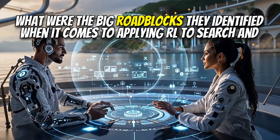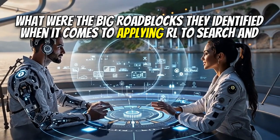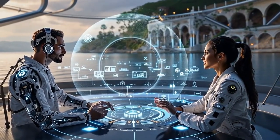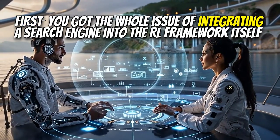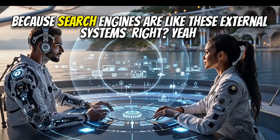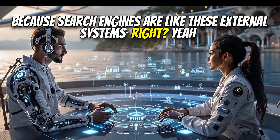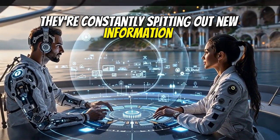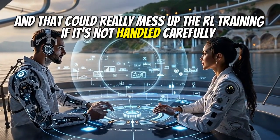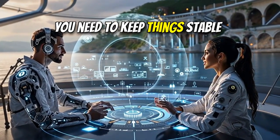What were the big roadblocks they identified when it comes to applying RL to search and reasoning? Well, they outlined three main challenges. First, you've got the issue of integrating a search engine into the RL framework itself. Search engines are external systems, right? Yeah, they're constantly spitting out new information. And that could really mess up the RL training if it's not handled carefully. Exactly. You need to keep things stable.